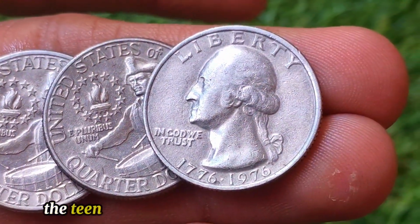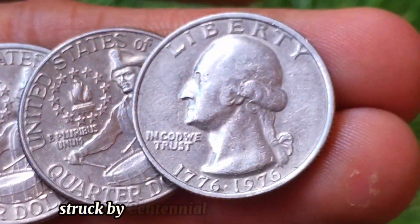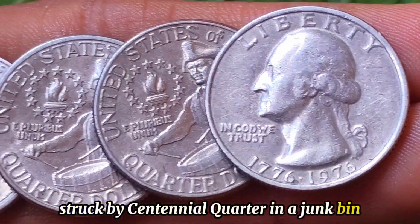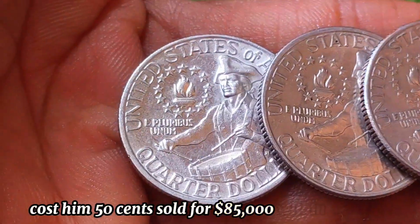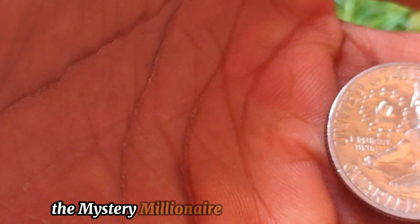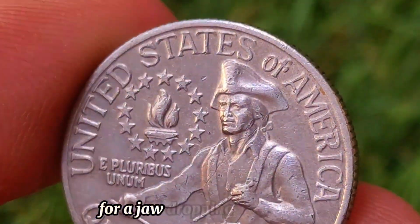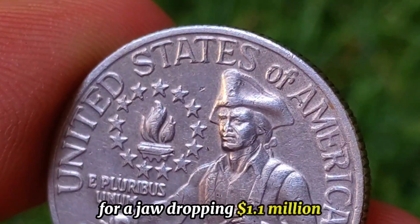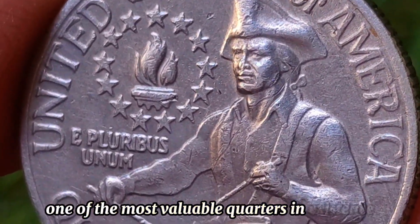$12,500. The teen treasure hunter: a 17-year-old collector spotted a silver-struck bicentennial quarter in a junk bin. It cost him 50 cents and sold for $85,000 within a month. The mystery millionaire: an anonymous buyer purchased a prototype bicentennial quarter for a jaw-dropping $1.1 million. To this day, it's considered one of the most valuable quarters in existence.